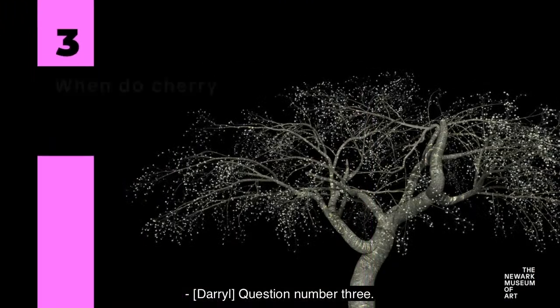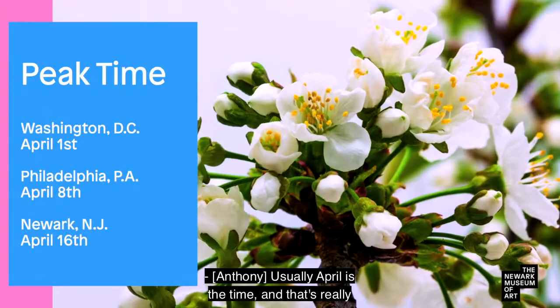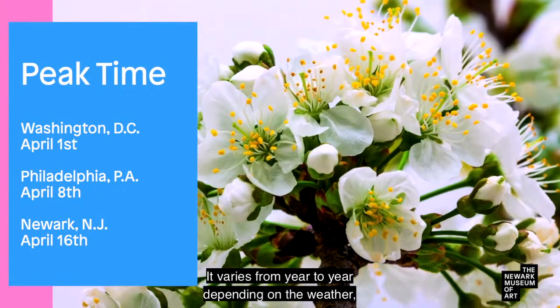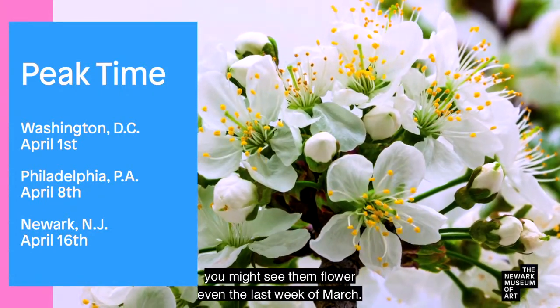Question number 3. When do cherry trees bloom? Usually April is the time, and that's really the time to think about these flowering. It varies from year to year depending on the weather. You might see them in flower even the last week of March.